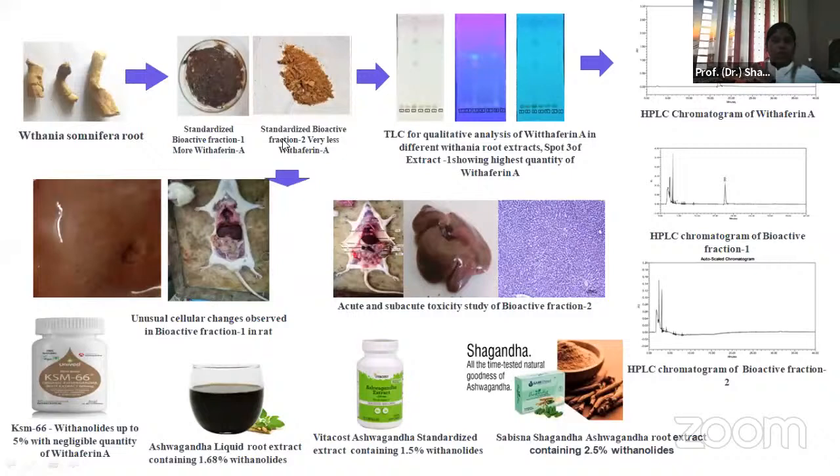For these 2 extracts, I have also applied for a patent, and I'm sure that it will be granted. And we have done all the phytochemical evaluations so that we can confirm that the extract is as per the objectives: one with less withaferin A content or without withaferin A, and one with more withaferin A content.